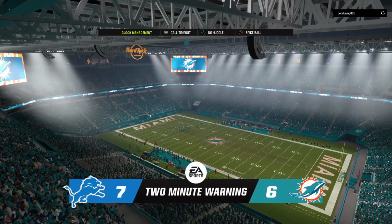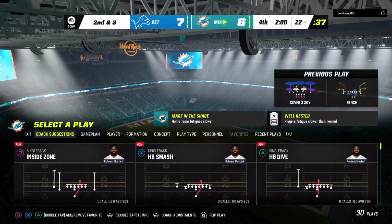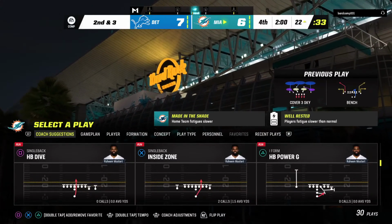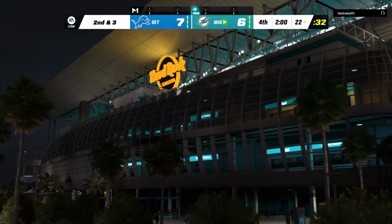4th quarter, 2 minutes on the clock in a tight 1-point game. So the Dolphins have it as we welcome you back in. They face a 2nd down, but they are in field goal range.